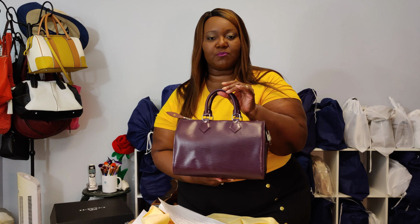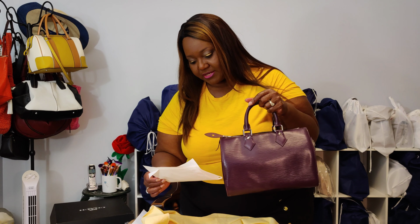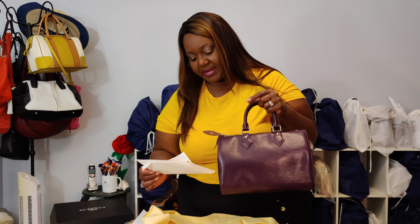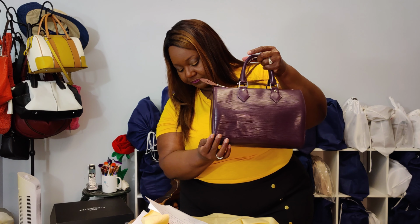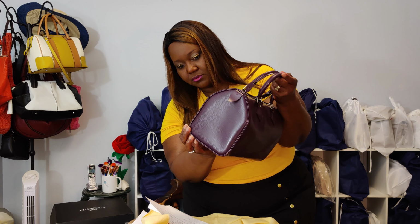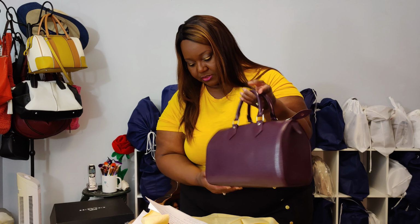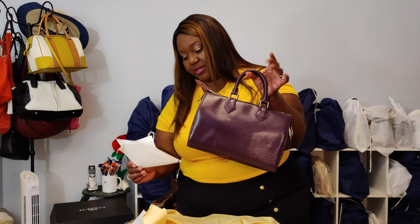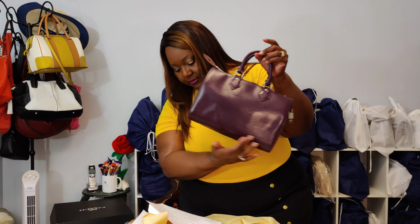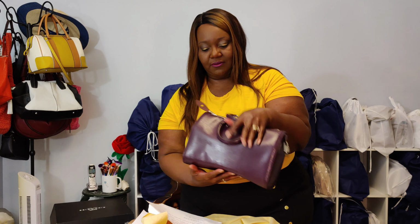But a lot of the dimensions were conflicting, and I know that there's a Speedy 25 that would be smaller, but what I thought is that from here to here you would get 30 centimeters, which is where the name Speedy 30 comes from. But when I measured it, I came up with just under 29 centimeters in length, 16 centimeters in depth. Nope, excuse me, 20 centimeter. Yeah, 16 centimeters in depth and then 20 centimeters in height. So in inches, that comes out to about 11.25, and then 6.25 and 7.74, something like that. So close enough.